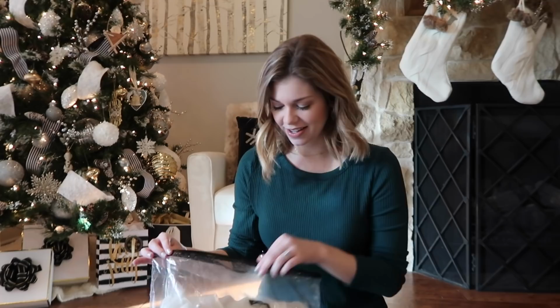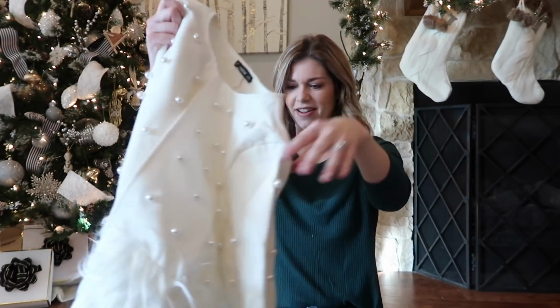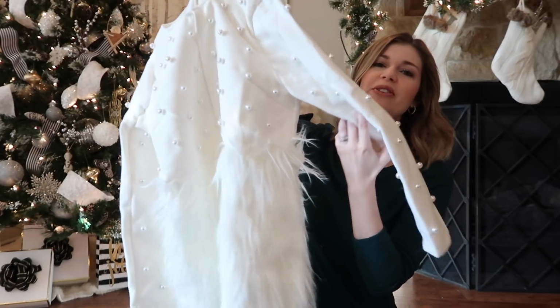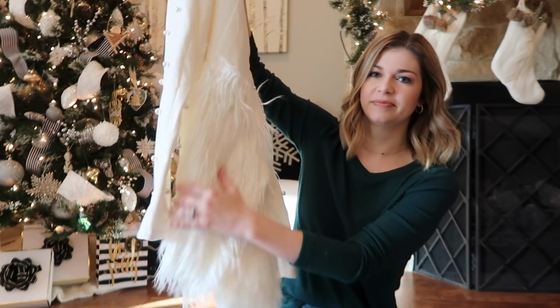I have no idea if this is gonna be cute or not, but it looks so cute online. And when I showed my husband what I ordered, he was like, seriously? Of course, I get that reaction a lot. All right, this one definitely doesn't seem like the highest of quality, but it was only $25. And it's got pearls all over the top and then fur at the bottom.